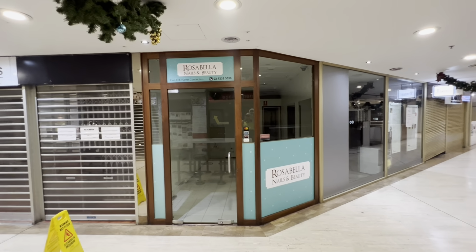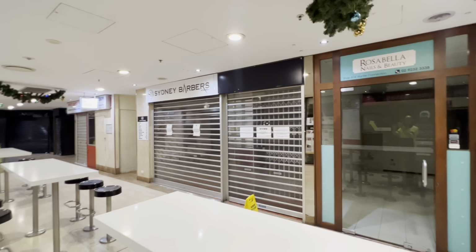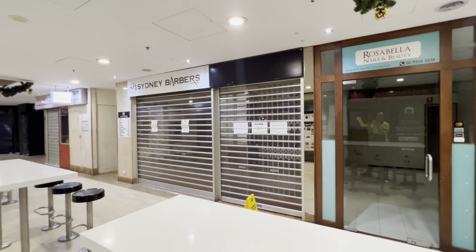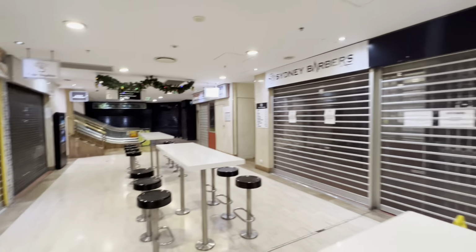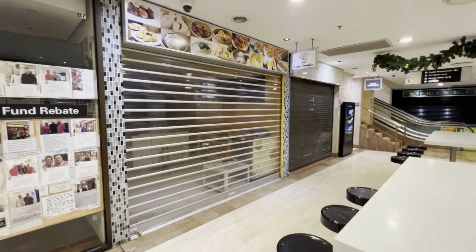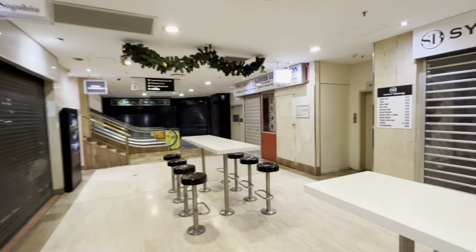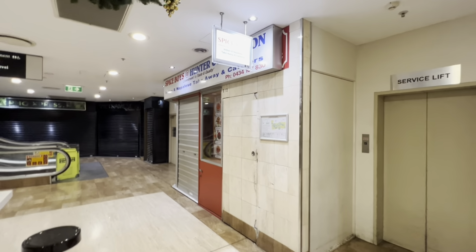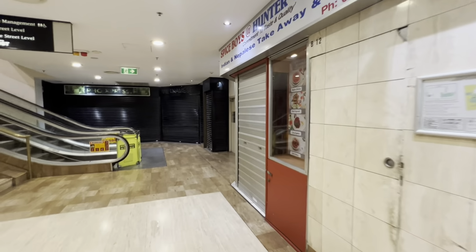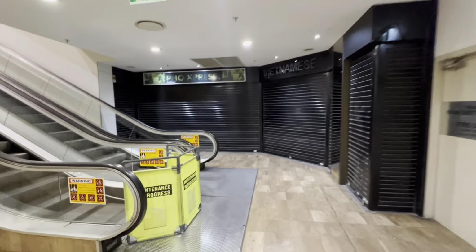Rosabella Nails and Beauty. Looks like they're gone too. Sydney Barbers, they've moved. They closed on the 1st of October, 2022. Cafe Sophia. Spice Boys, Indian and Nepalese takeaway and caterers. Nice. All right, we'll head upstairs.